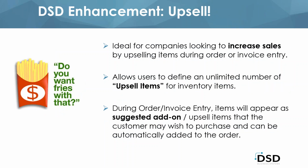Another enhancement that we've also added that I'll be showing today is our upsell enhancement. So I like to use the example of, do you want fries with that, right? Some people just don't know what upselling is. So, upselling, there's not really a way inside of Sage 100 to, let's say, do associated items that are add-ons, right?